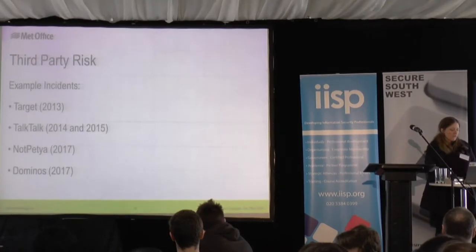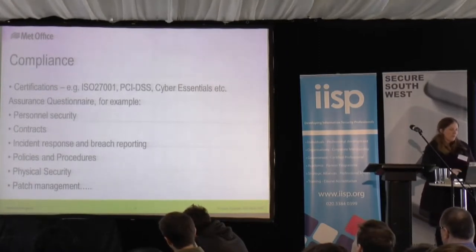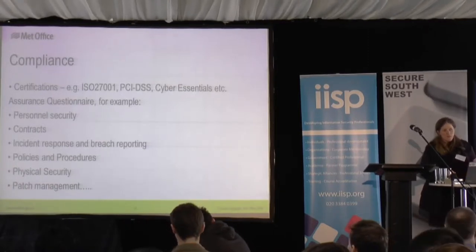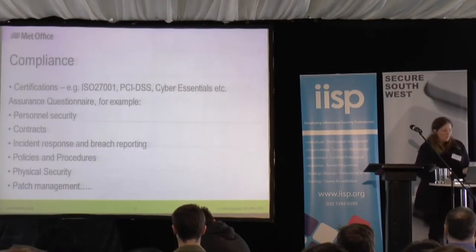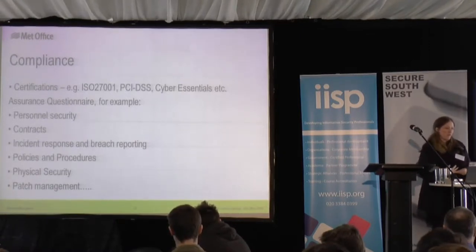The good things that we do about this include compliance. We look for different certifications: PCI DSS for payment cards, 27001, cyber essentials. But if you think about a lot of those organizations before, quite a few of them had those certifications and yet still had incidents. And when you think about GDPR, some of the higher fines, and the expectations people have about their personal information, they are certainly going to expect more than someone just having a certification.